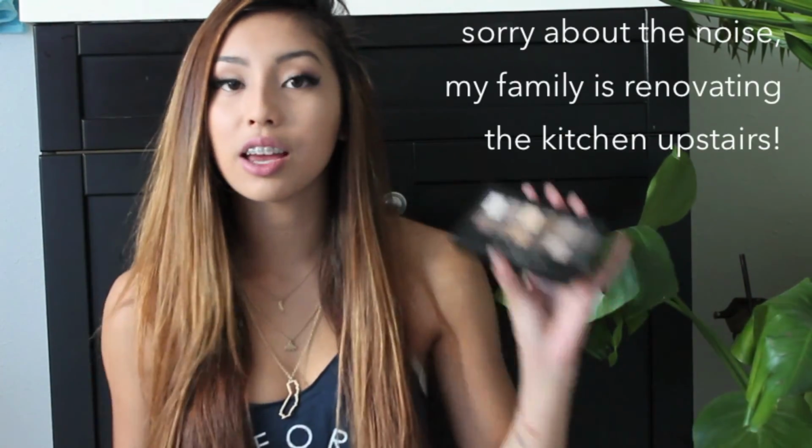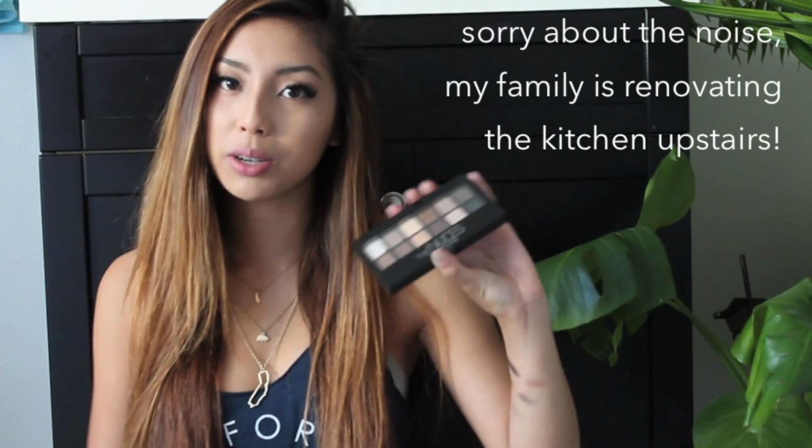Okay, so now that you saw the swatches and I gave you a close-up of what the colors look like, you can decide for yourself which one you want to pick up at the drugstore. I mean, this one isn't as bad as people make it out to be, but it's definitely not all that. It's not as great as I hoped it would have been, but at the same time, this one, it's all shimmery shades, so I don't know how versatile it's going to be. So there are definitely pros and cons to both of these palettes.